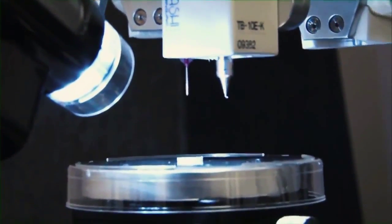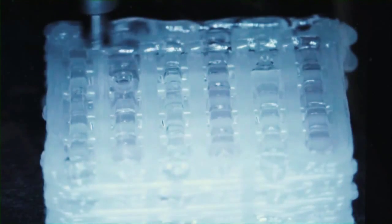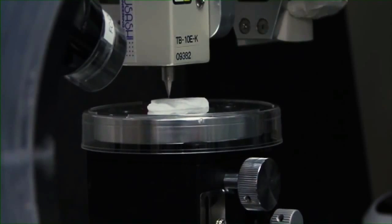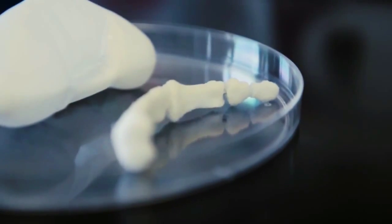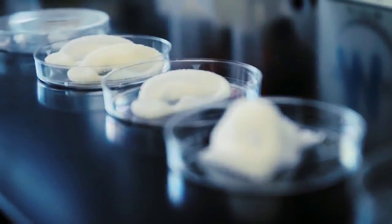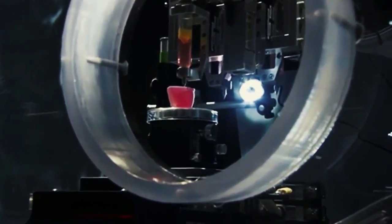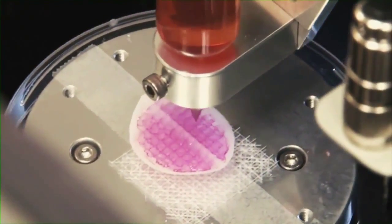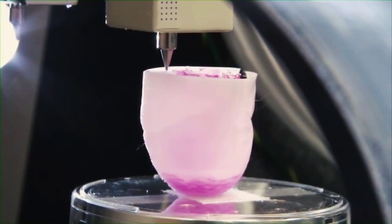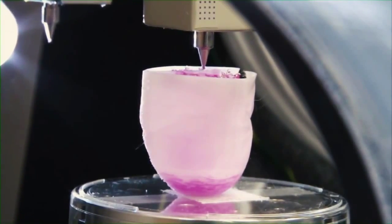The premise is simple. Send a scanned image of a body part to the printer and the machine starts building it. Ears, noses, fingers. The objective is to transplant the body parts directly into patients. By 2026, there's a hope that this technology helps people who need a transplant for their body to function efficiently. This technology has the potential to revolutionize organ transplants.